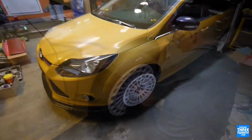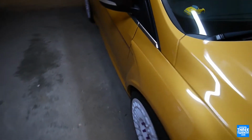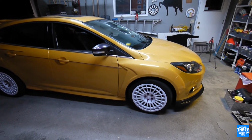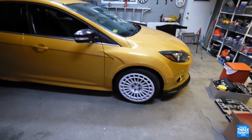There we are. Well, we got the fronts on anyway. Finally. Almost midnight now, but that was our goal for the night. What do you think? It's looking really, really good. You guys should just leave the front ones on. I'm tempted. It's a good look, just for the show.